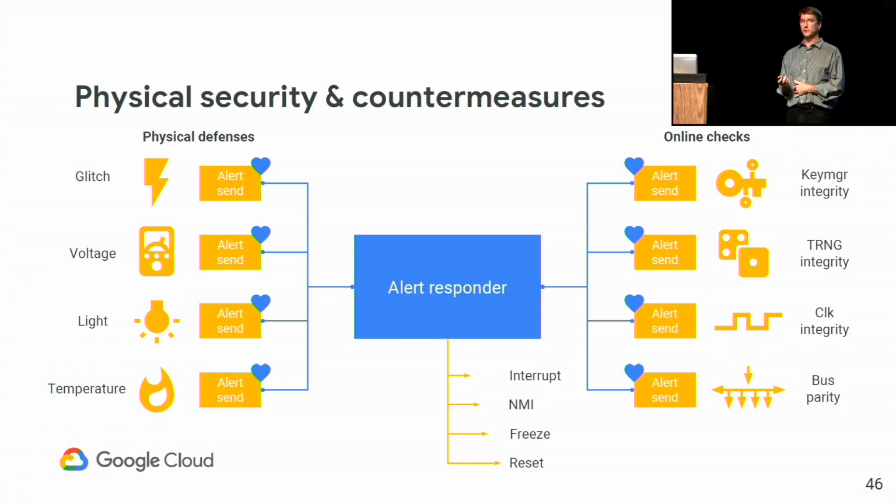So of course you would typically think, well, let's let the processor handle it, but we don't always trust that the processor hasn't been attacked itself. So there's an escalation path where the alert responder hardware can look to see if the alert is being handled by the processor, and if not, it can escalate. And the way it can escalate, it can either freeze the device to wipe all security state, or actually just reset the device altogether.